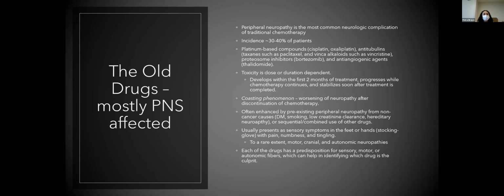But the hallmark of this peripheral neuropathy is that it is dose and duration dependent. So it tends to develop within the first 2 months of the treatment. As long as the patient is receiving chemo, it's going to get worse. And then as soon as you stop the treatment, in theory, this should improve. How long it takes to improve, again, depends on the dose and the duration. Some agents specifically have been associated with this coasting phenomenon, where things worsen a little bit after you stop the chemotherapy. But again, it should, in theory, improve down the line.